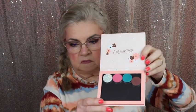Now that one came in this. I don't know why the other one didn't. This is called Cloud 9, and it's a cool tone, like a brown with a violet undertone. So that's really pretty. These are the colors I like to wear the most. So I'm just gonna pop that in here. There we go. Okay, it fits. I just gotta push it up there.